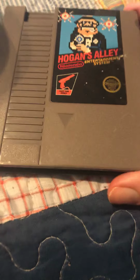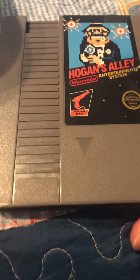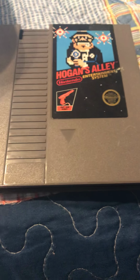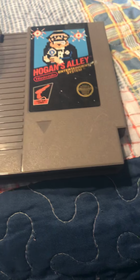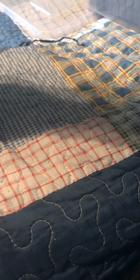Yeah, I'm showing all these price tags, but oh well. Up next, I think I've shown this one before, Hogan's Alley, which, yeah, this is a good game, although I haven't been able to play it in a long time because all my TVs are HD TVs, so those Gun Zapper games will not work on my modern day TVs. So I can't do a playthrough of that anymore.